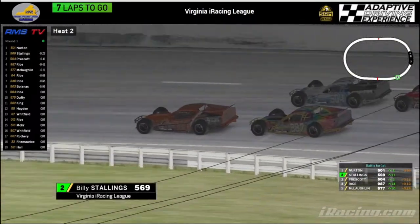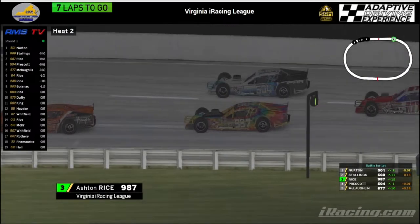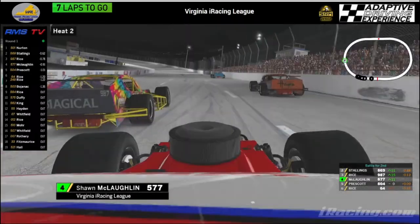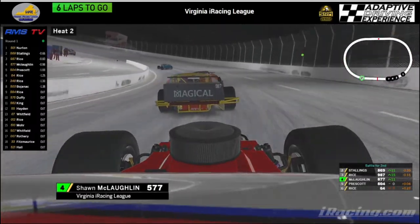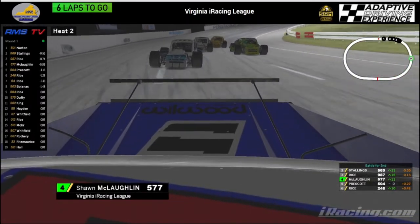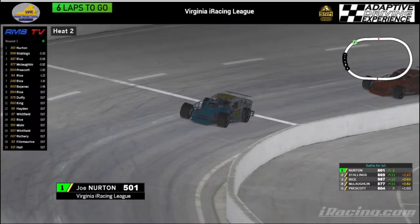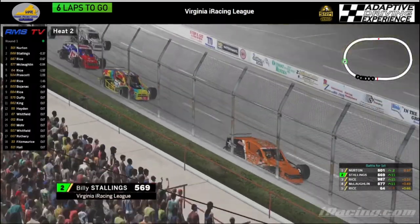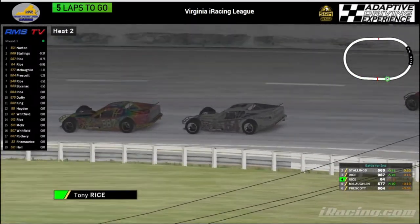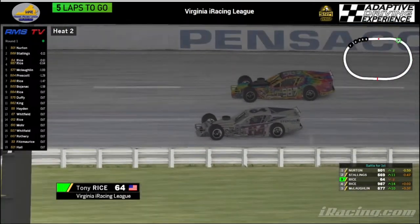Not many laps to get up as far as you can in the order. Ashton Rice is barely hanging on to that third position. Oh, it looked like Sean McLaughlin had to check up a little bit. Norton continues to lead, 4/10 of a second gap to Billy Stallings. Tony Rice moving up through the field, now in the fourth position. Looks like he may get past the 987 there, Ashton Rice.